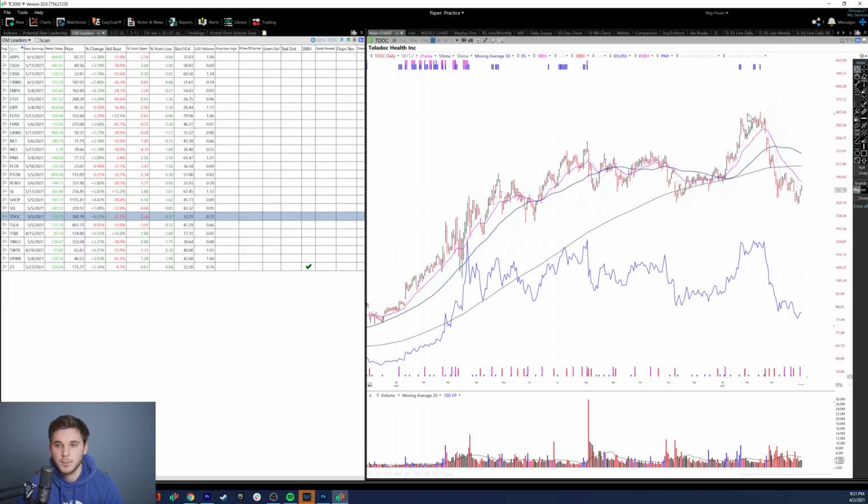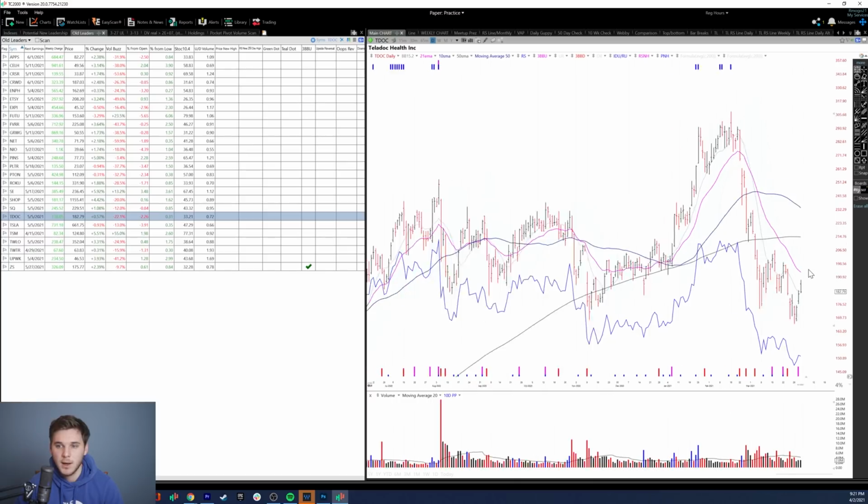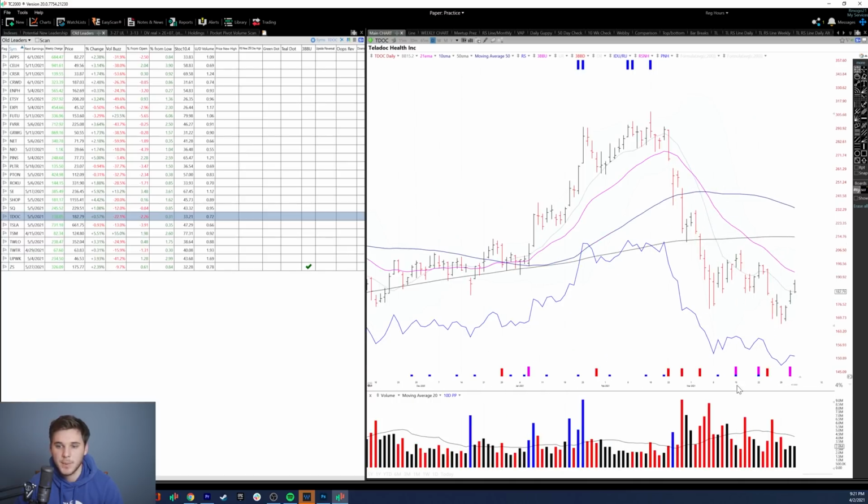Teladoc decidedly below the 200-day moving average. If you're playing the kind of long-term game, you really want this level down here to hold at about 168. So far it is doing that, but we'll see what happens. I don't like all these high volume down days versus the up days are on below average volume.